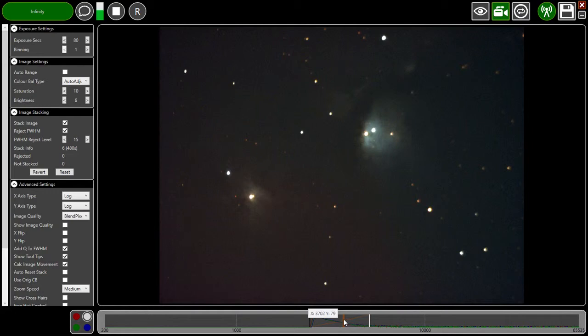M78 is actually slightly northeastish of Alnitak, which is the very left star in Orion's belt. It's an emission nebula with a little bit of reflection as well. It's fairly unassuming. Through an eyepiece, you're probably not going to see it unless you're at a really dark site. But through the magic of cameras, you can see it here, so that's pretty awesome.